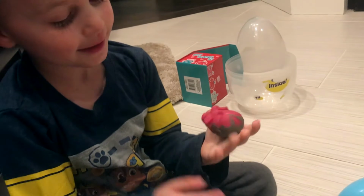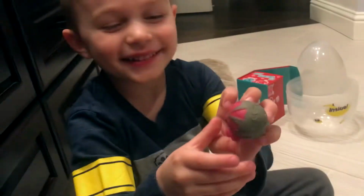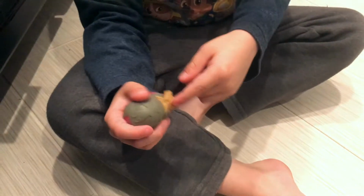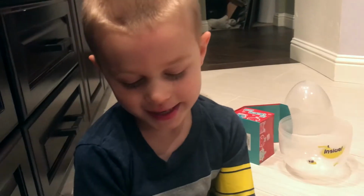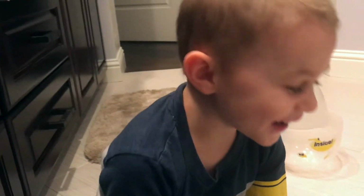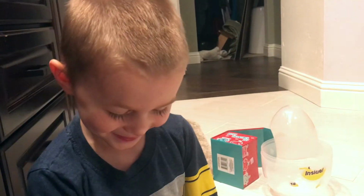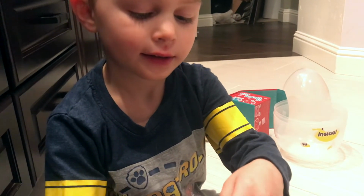Squish, squish, squish. His face is going to explode. Look at the big brain on that guy. Squeeze his head. Whoa, he's got a big brain. Here's the butt right here. Yeah. And here's the head. It's next to the butt. There's his legs, of course. He has no legs. He just has feet.